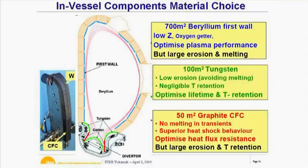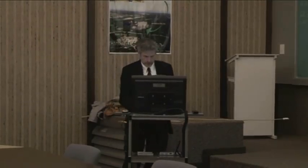And then down here, as I mentioned on the diverter, we have areas where we have tungsten, areas where we have carbon-carbon composite. And again, different parameters drive this, whether you're looking for low erosion, which is a property of tungsten, or shock resistance, which is a characteristic of carbon-carbon composites, or if you're looking at something that doesn't perturb the plasma, which is beryllium. So these are all things that are considered when we choose these materials.